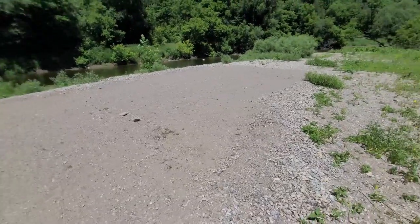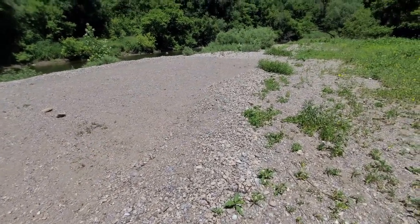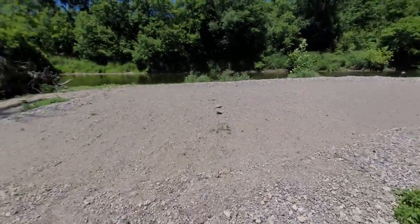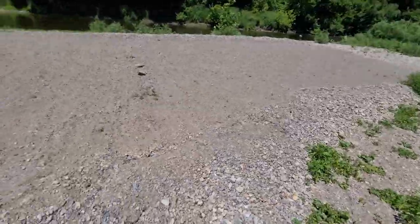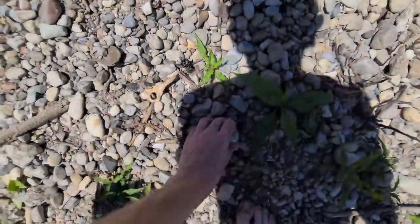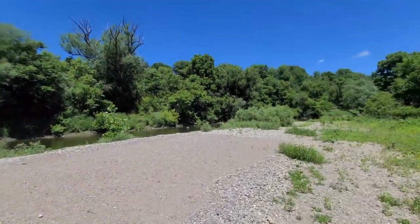I notice on this island there's like a cleared area. Almost looks like they're playing some type of game or something here. It looks like it was freshly cleared. Maybe it's for camping? Oh, there's a golf ball. I don't know. Wonder what they were doing here.